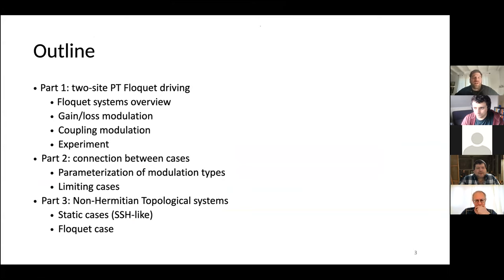So the outline of my talk is going to have three parts. In the first part, I'm just going to talk about a simple two-site PT symmetric system that's driven in time and the ways that that can be analyzed, and various types of driving, periodic driving specifically. And I'll conclude with a small experiment that was done actually a while ago now, to wrap up part one.